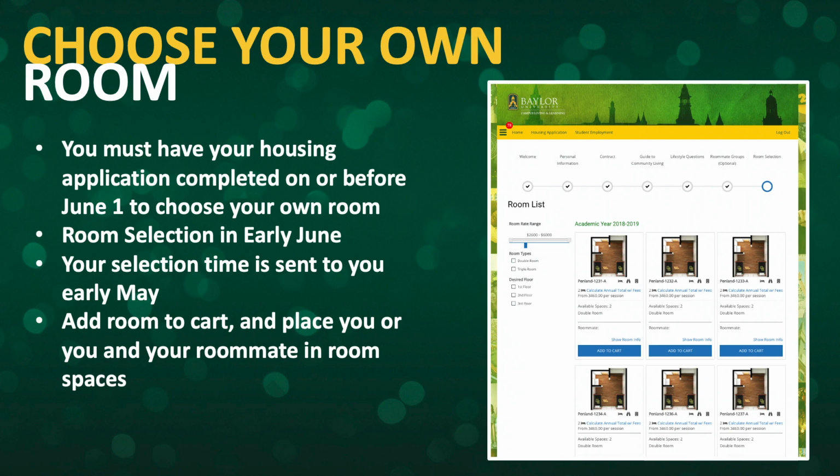After you and your roommate have been matched up, you each would be assigned a time to actually go on and select your own room from a list of those that are available within your approved community. Basically, if you've ever shopped on Amazon, you are trained to do this. All you have to do is log in through your profile, scroll through the list of available rooms, click add to cart, and then check out, and then you're good to go.